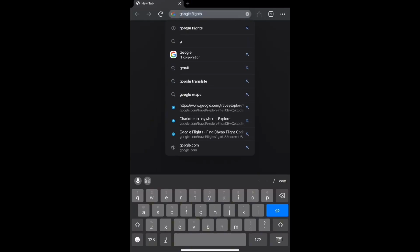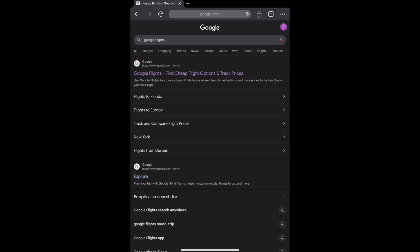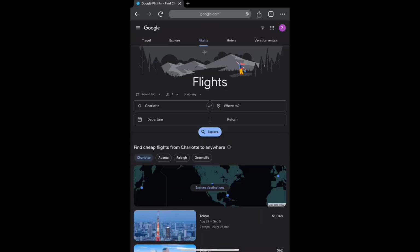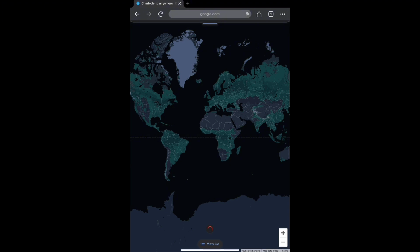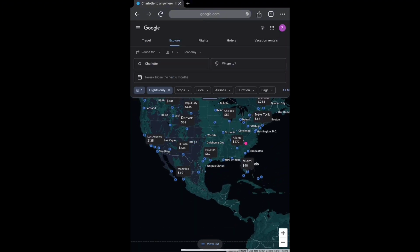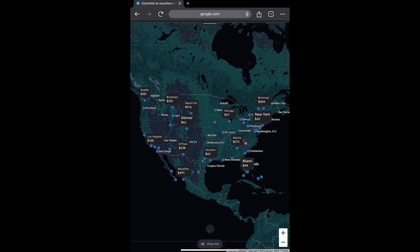So I'm going to start with Charlotte, and I'm going to look at Europe, and I found a good deal. Here I'm searching for the flights on Google Flights. You'll notice that I click on the map and zoom into the United States. You can see that I've got Charlotte already located.